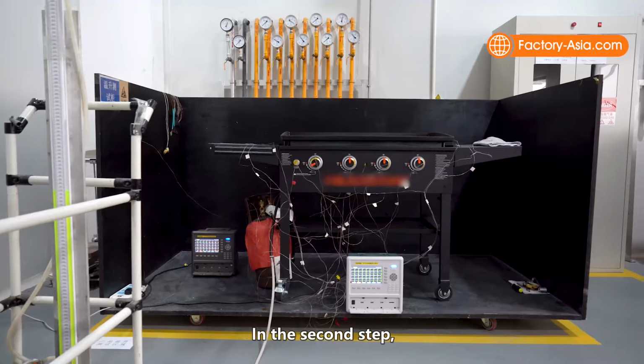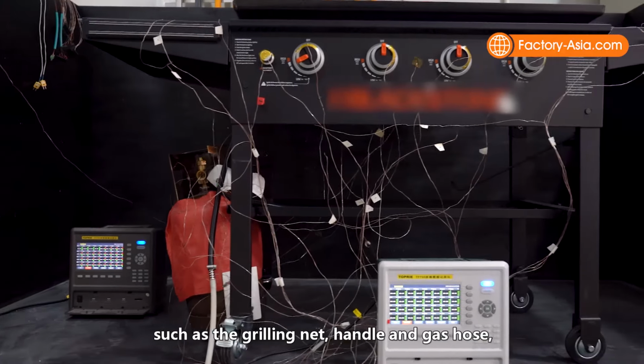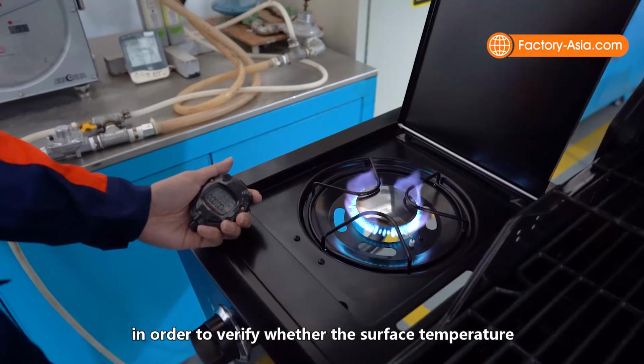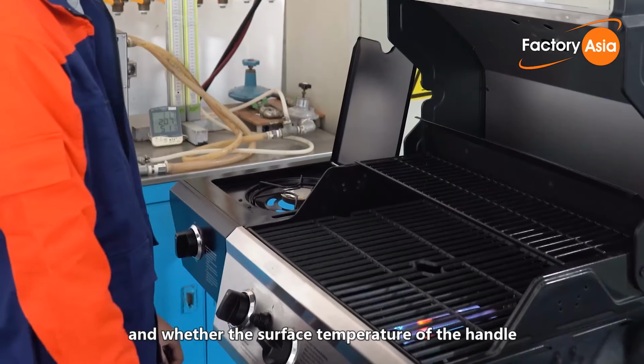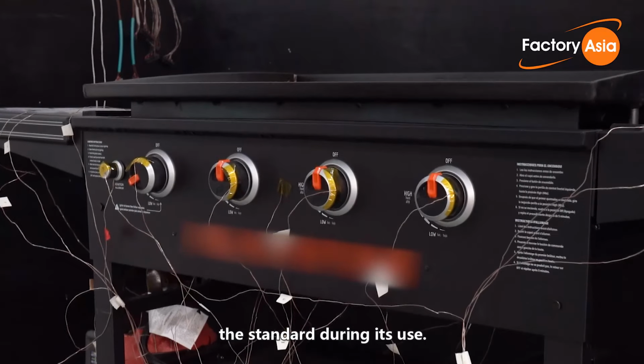In the second step, we use the temperature rise tester to measure the surface temperature of the parts, such as grilling net, handle, and gas hose, in order to verify whether the surface temperature of the baking net is uniform and whether the surface temperature of the handle and gas hose are not higher than the standard during its use.